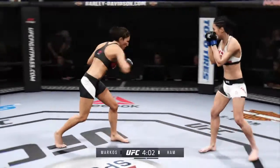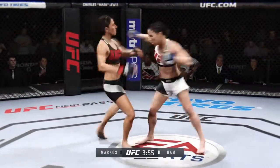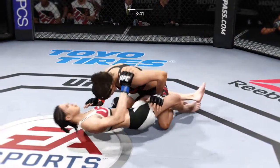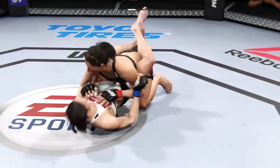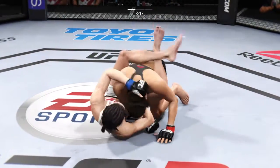Looks for that front kick, but missed it. Very slow and methodical. Good right-left combination. They have started this fight off with a brawl. And she scores a single leg takedown. I need you to scramble. Trying to pass here. Markos with a good connection. Nice punch to the body.